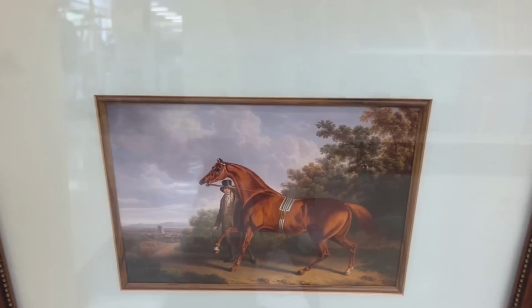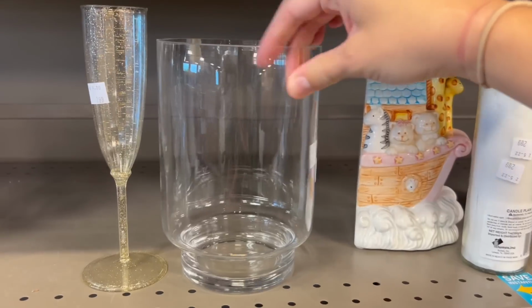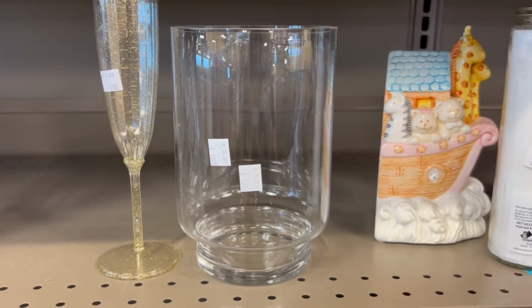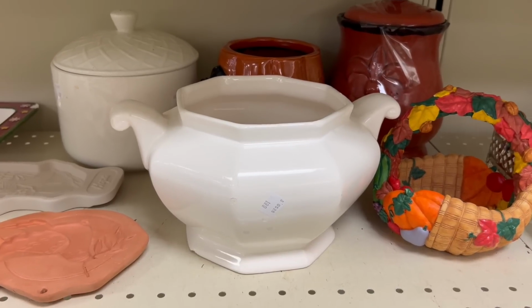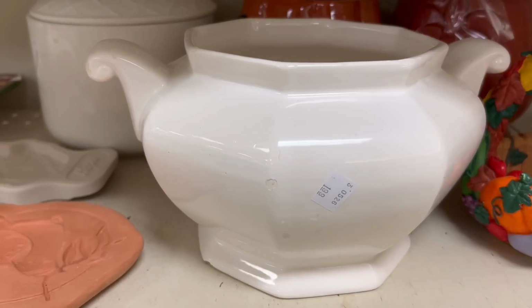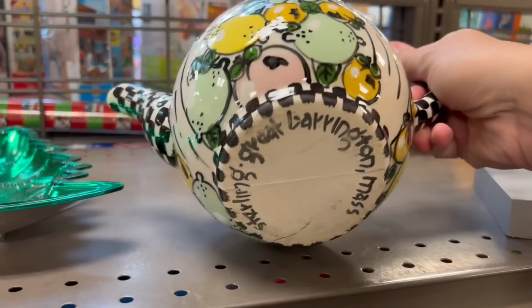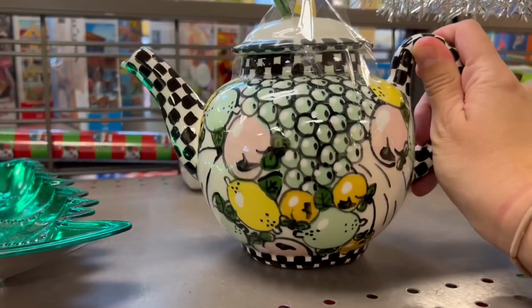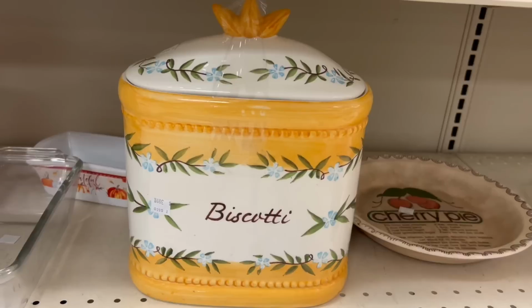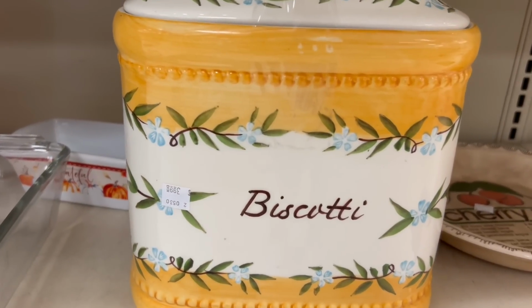I really liked this print. It kind of gave me Ralph Lauren traditional vibes, so I actually ended up picking this one up. So I thought this was really pretty and would be beautiful with some flowers in it. I actually think it is meant for soup. Little fun tip, if you're at Goodwill and you like something but you're not sure what it's supposed to be used for, take a picture of it and then reverse image search it on Google, and then it will bring up what its intended purpose is. I have to do that all the time at Goodwills.